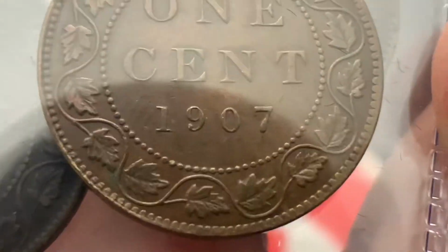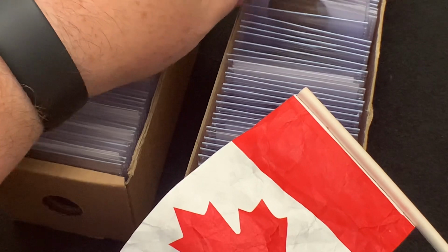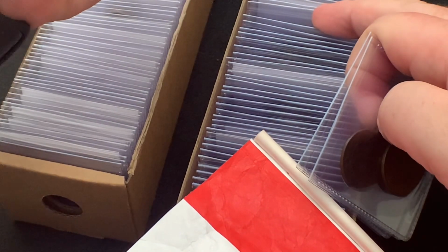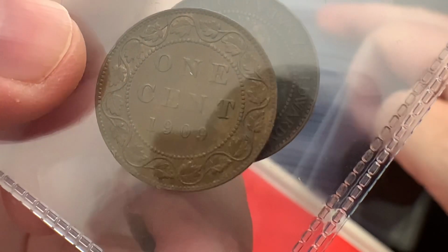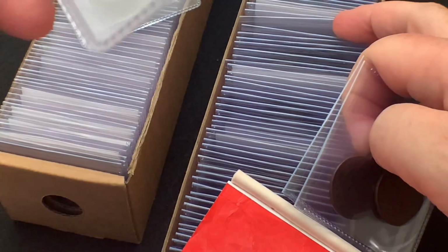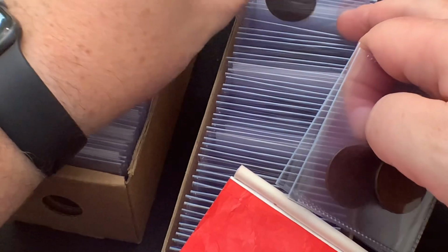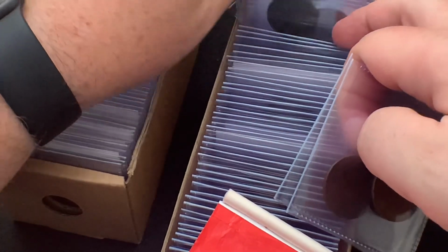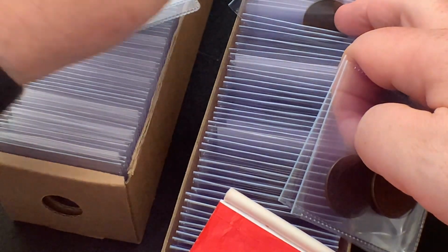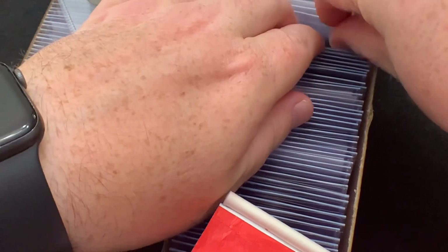So here you can see there's no H on the 1907, and then here you can see just below the 1907 the H. So the 1907H is the one you really want to look for. Really, you're going to be happy with both, but anyway. Here's 1909, mintage on the 1909. Oh, well, I'll have to look. Here's the 1908. Yeah, the mintage on this was 2,401,506.